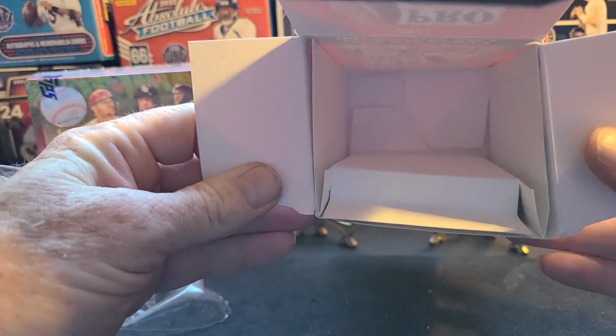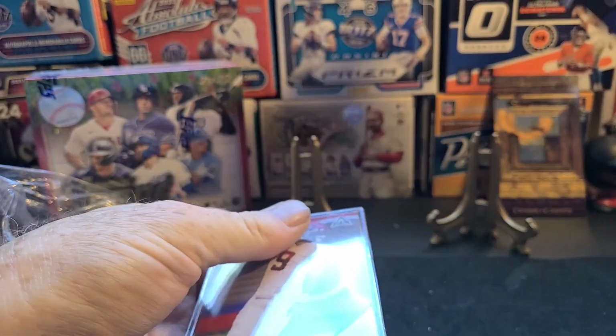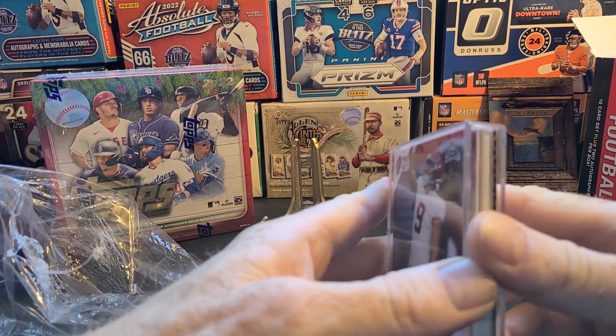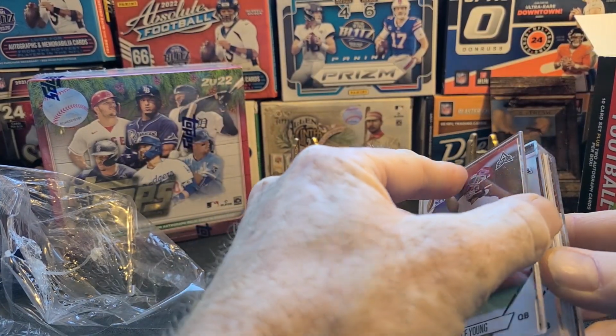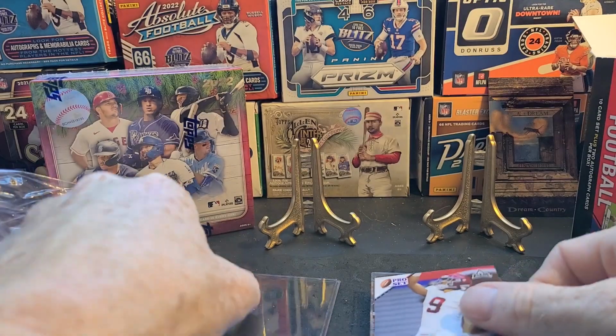That's neat. One little flap down here with the cards in it. But I remember there was a problem with William Perry, the Fridge. And that was an error card, and everybody was chasing them. And I see they still go for about $30 to $40 on eBay now.